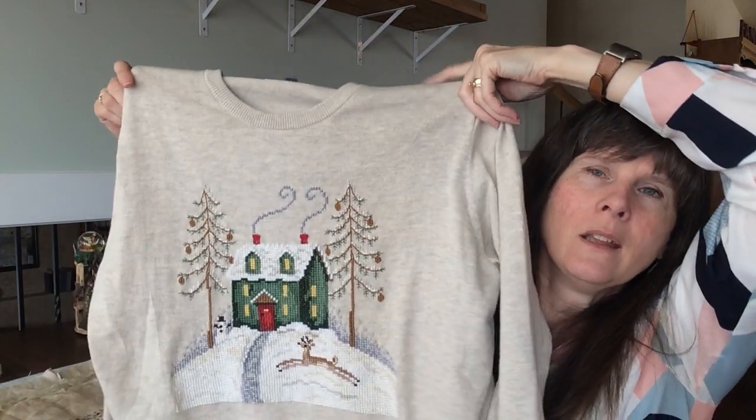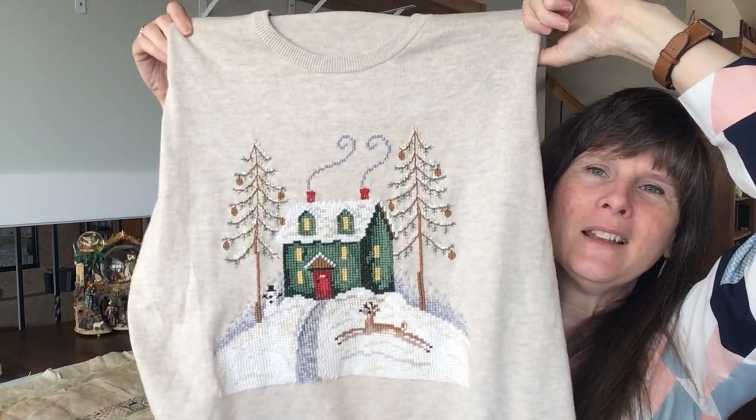I was going to do it on a sweatshirt, but I couldn't find a sweatshirt in this kind of oatmeal-y, brown oatmeal color. So I went to Walmart and bought this sweater in the men's department. It is George brand, a large men's sweater. If you want to see me wearing it, then go back 2 or 3 videos ago when I finished it and modeled it for you on camera. But that was a lot of fun.